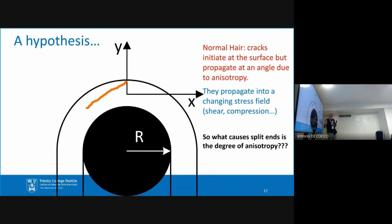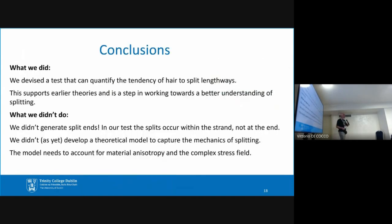So anyway, it seems to me that the bottom line, the hypothesis that I'd like to prove, is that the reason we get different behavior, the reason sometimes you get split ends and sometimes you don't, is because of the degree of anisotropy, right? The two hair types here, as I showed you, have the same tensile strength longitudinally, so that's not changing. But what is changing is the strength in the transverse direction, which is maybe getting weaker in some types of hair, and therefore encouraging that longitudinal splitting phenomenon. Okay, so that's about it.